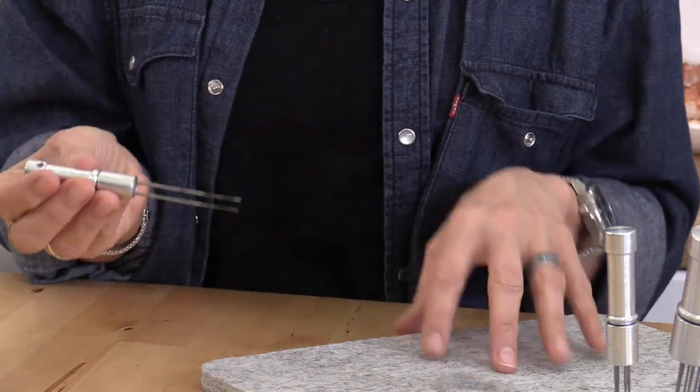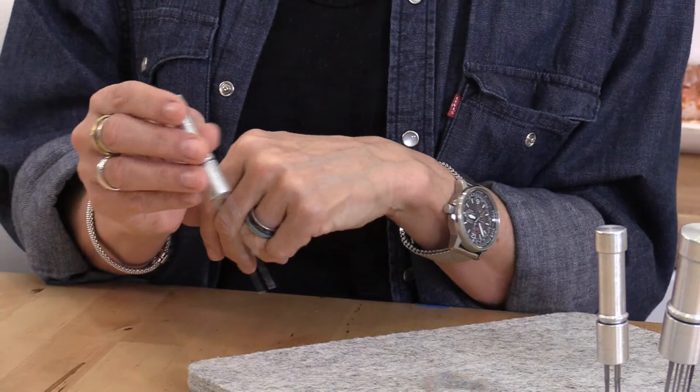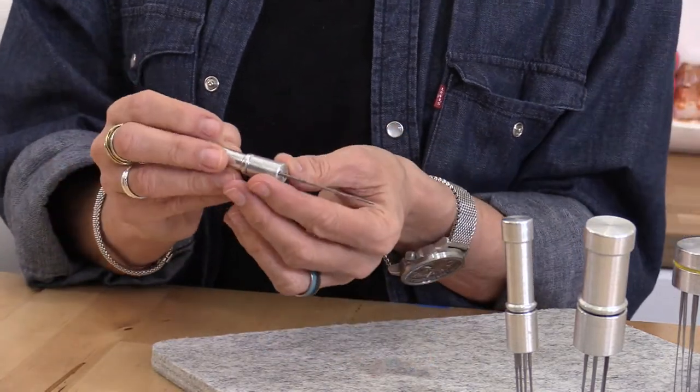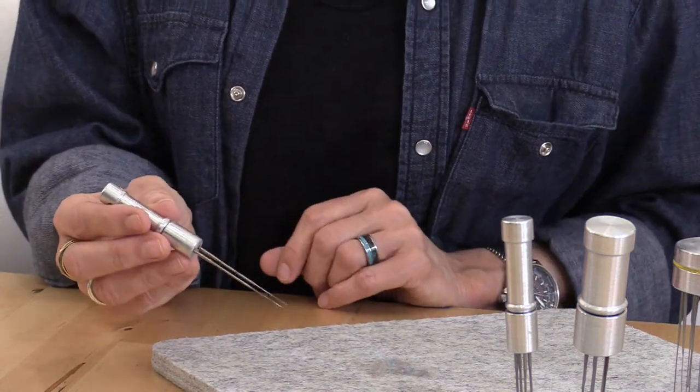I like these tools with 38s and spirals. You can use all kinds of variety for them. They're great compression tools or work tools. This is easy to hold and lightweight. It's very durable and very effective as far as a felting needle goes.